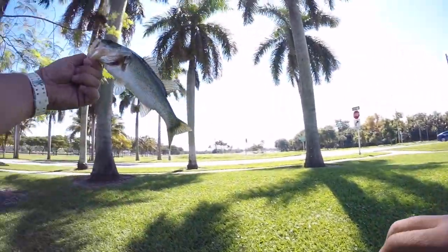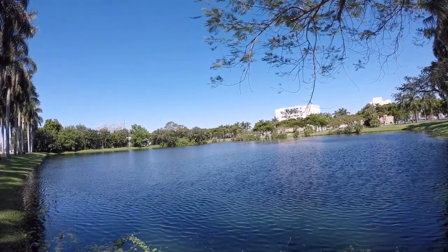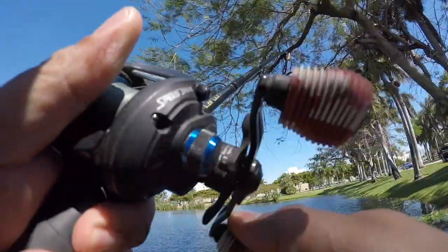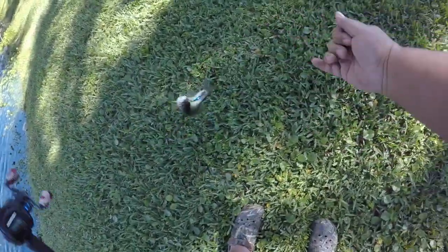Two babies. Ow, ow, ow, ow. God, these little ones are feisty. That's two. Another one. That's three. It's third one. Skinny. There you go. Now you got your mouth shut together. Come on, buddy. Now you got your mouth all sewn up.